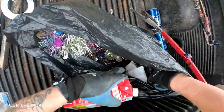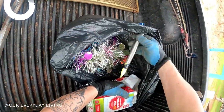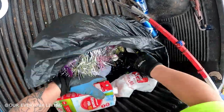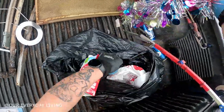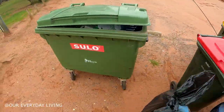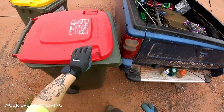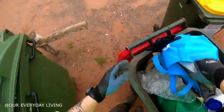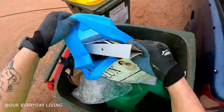Whatever. Yeah, how about we just take that out. And the bottle top. I know I was going to try and keep the bag. I think leave it open. Put this stuff in there.